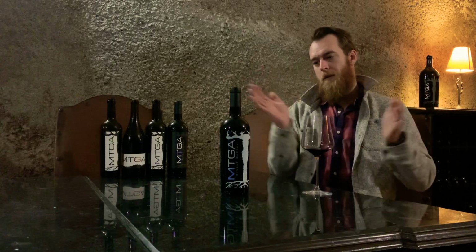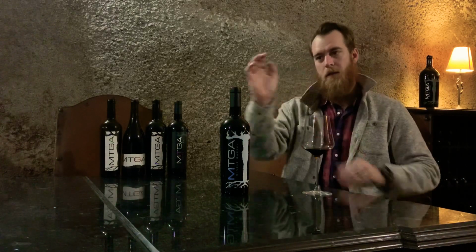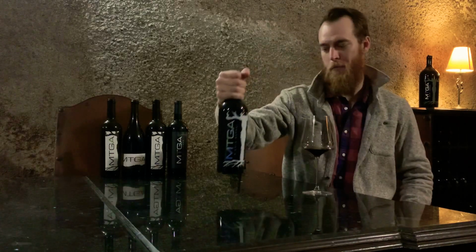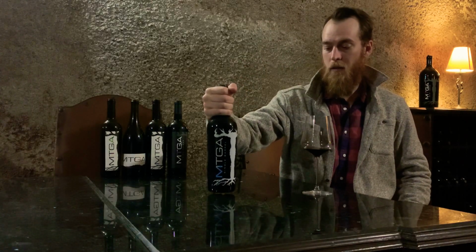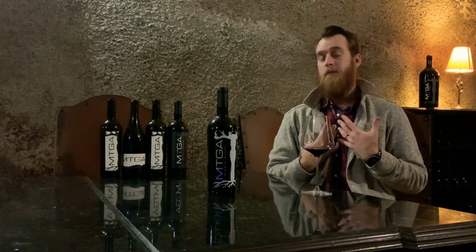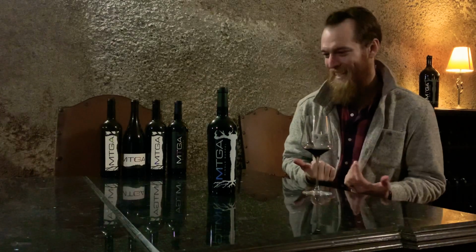We're getting into the real good stuff in this particular session. This is the almighty Single Barrel Merlot, St. Helena Single Barrel we call it. This came from really my love of whiskey. That's how we came up with the single barrel idea.